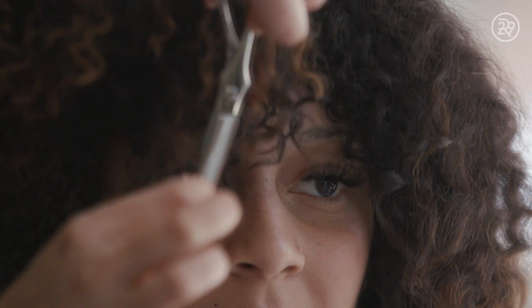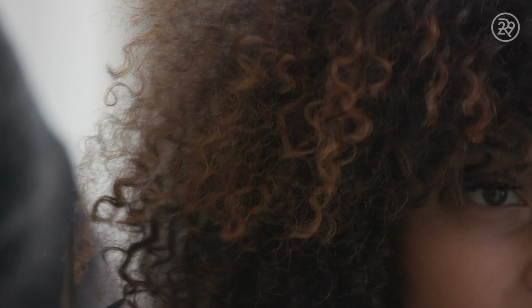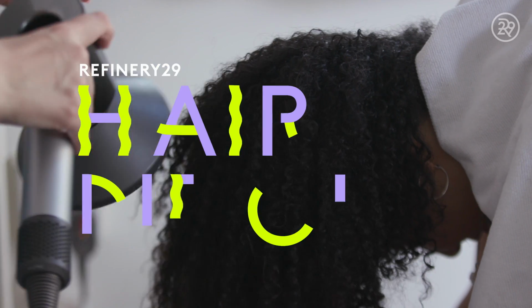I'm just a little nervous to see myself with my hair a little shorter than it normally is. 99% of textured hair specialists cut dry because every person's texture is extremely unique.